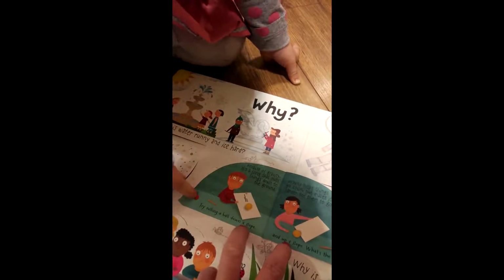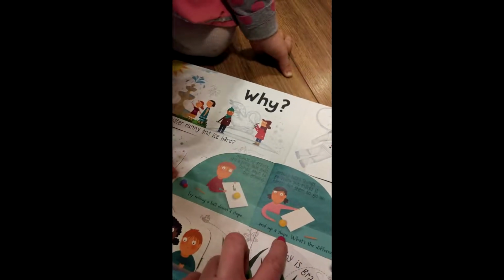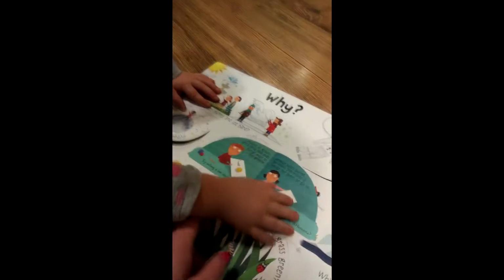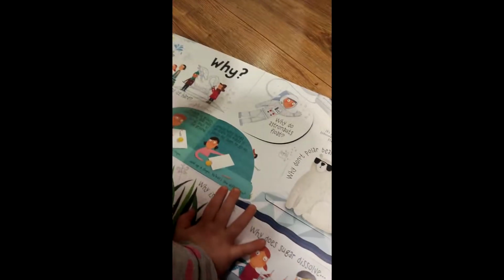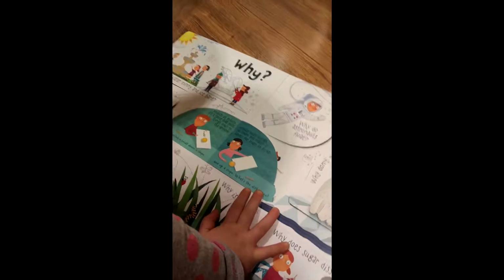Try rolling a ball down a slope. You can make a slope like this and up a slope. What's the difference? These are 2 balls. And who discovered gravity? Somebody from this book. They are using yellow ones. Maybe they are better for this experiment.